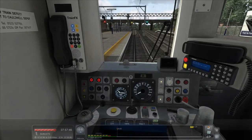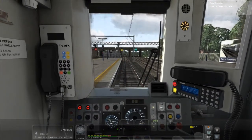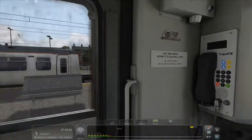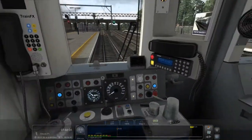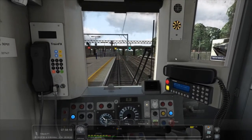Right, so we have the signal, and we are just about ready to go. And of course, despite me completely not agreeing with it, it's a driver-only service today, folks. With it being a Thames Link train. So we have... I mean, I can't see the mirror out there. We're assuming that it's ready to go. We have the interlock, and off we go. So we'll just go to notch 2 for now.